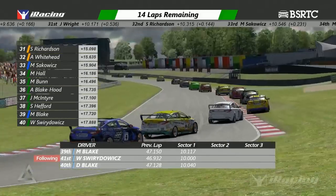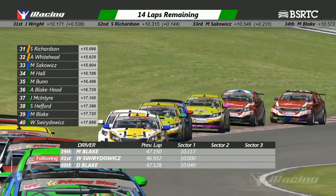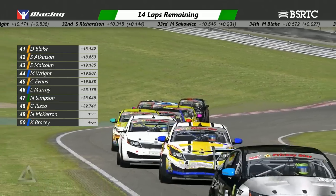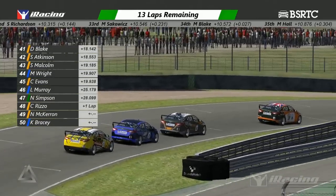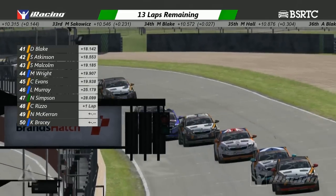So she's already down in 40th place after starting in 16th. That's towards Graham Hill Bend. That front taken by Dan Blake. The front of that car looks very severely damaged. Wojciech Savidovic, however, that doesn't seem to stop him, going from McLaren's up towards Clearways. Anywhere through now. Great battle here as well.